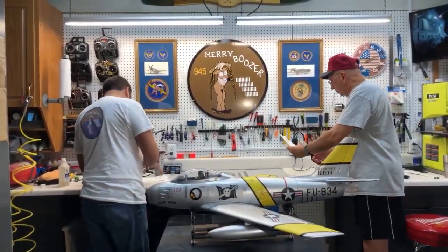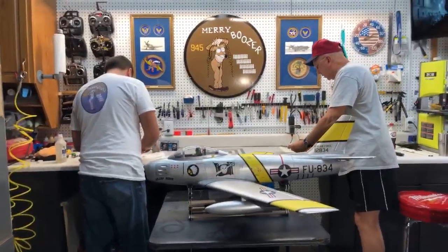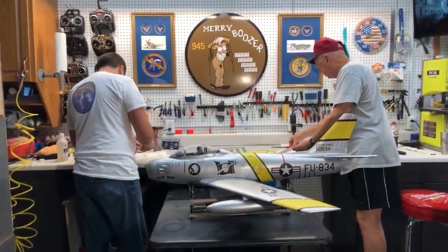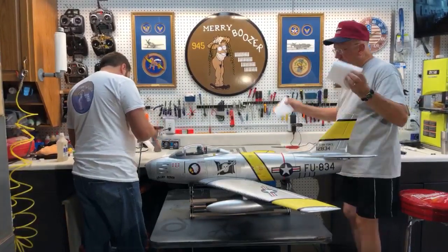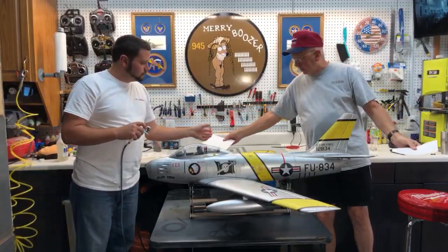Trying to get us at a good angle. What we're going to start out with is dirtying up the panel lines. So we're dirtying up the panel lines, guys. All we've got is notebook paper, kind of tapping paper.